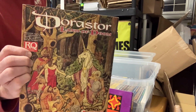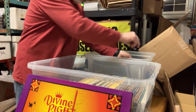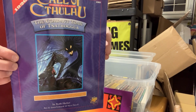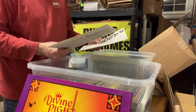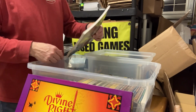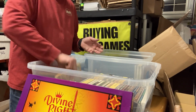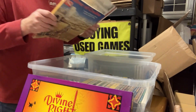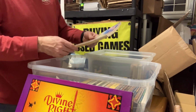Dorsetar module, Land of Doom from Avalon Hill. RuneQuest. I think this is something that goes along with that. Call of Cthulhu, Compact Trail of Tsathogghua. So it's the thin version of that. Like I said, it's going to bounce around. Sorry about that. Looks like two items from a RuneQuest box set. Set those aside. Lords of Terror, Avalon Hill. River of Cradles. Again, I'm not sure what these maps go to, so try to keep them together. I'll have to do a little research on them.